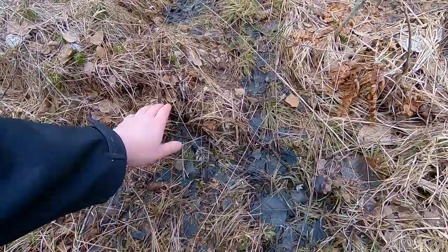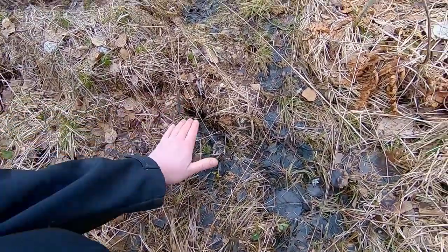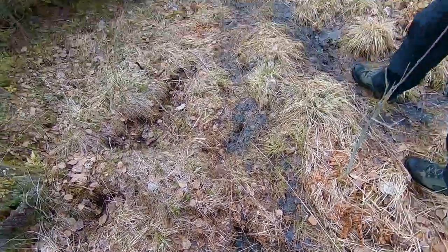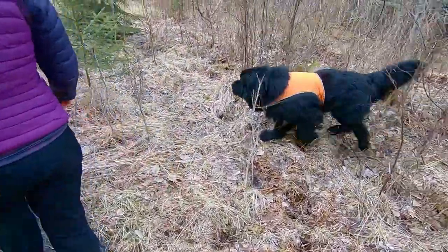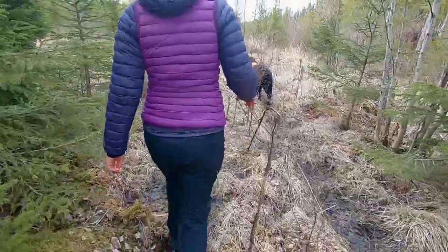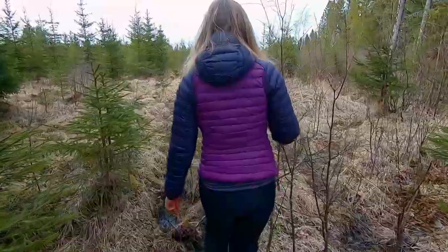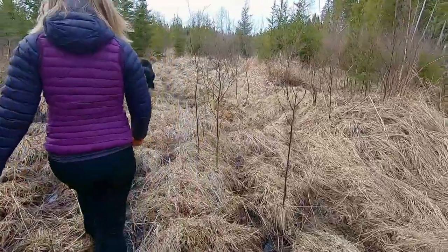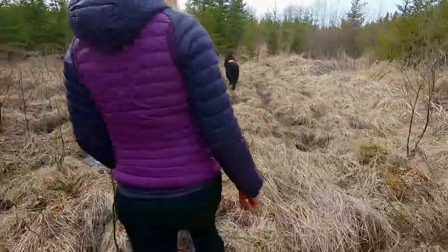This could probably be tracks from a moose, I mean a little moose at least. It's as big as my hand. That's not a deer at least. But it was also really hard to make out the outlines of the footprints. But I mean, a good guess is that it is a moose, because not that many animals have such a big footprint.